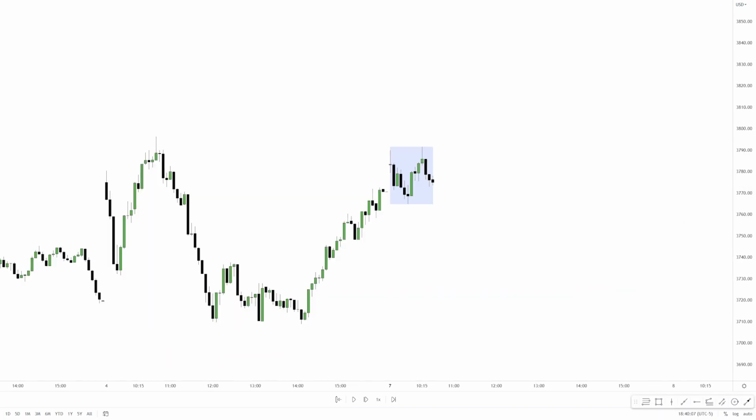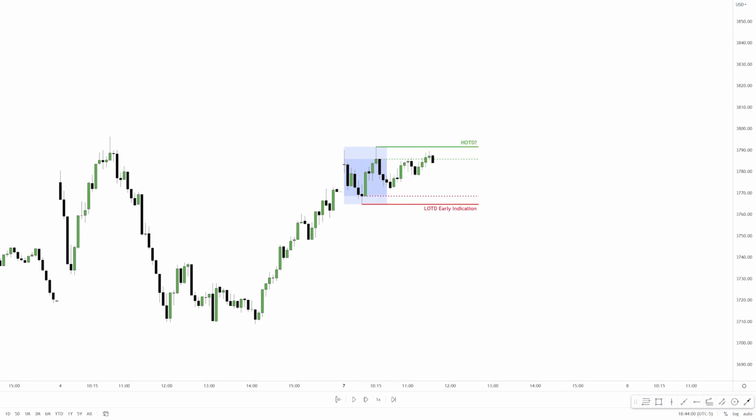Example number 1 from this Monday's trading session. I am marking the DR and the IDR. Price goes higher and closes 2 times above the IDR. That means I have an early indication of the fact that the low of the day will be the DR low.